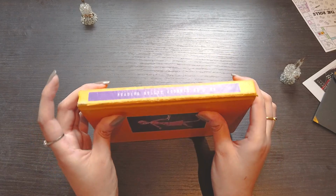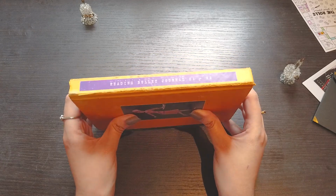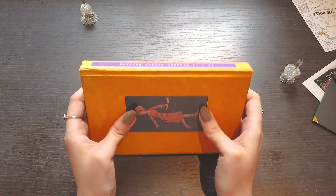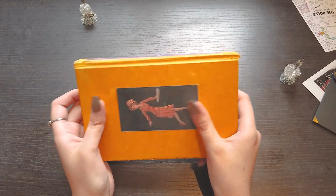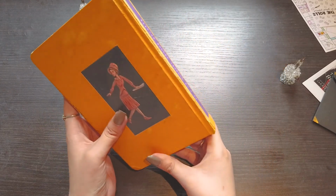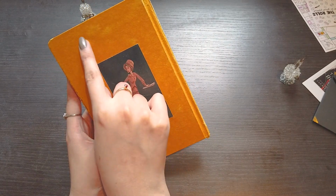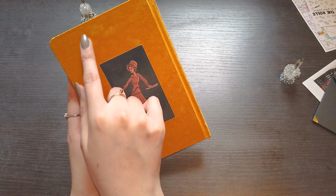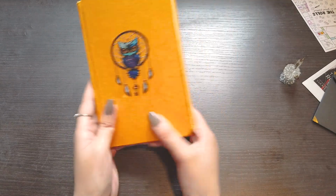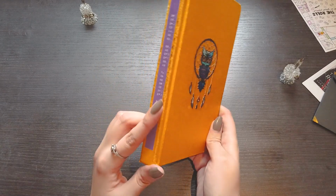As you can see, the spine is not falling apart, but I don't know what happened. I don't usually have my stuff like this, so I didn't really want to buy another one. Again, here you can see it just got a couple of drops of water and it got very weird. So I was like, this is cute, but not exactly what I need.